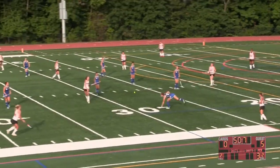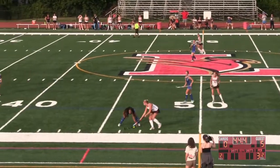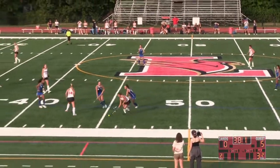Lawrence puts the ball into play. And now it's Lawrence advancing on the near sideline. Gets it across the center line. Princeton right there making it tough. And Princeton takes it away. Lawrence recovers.